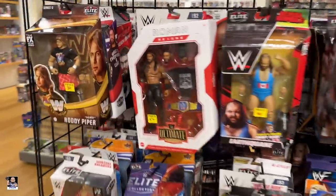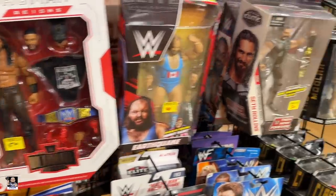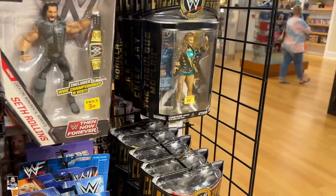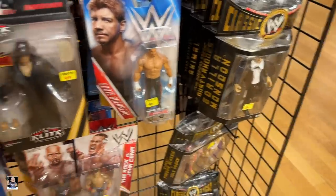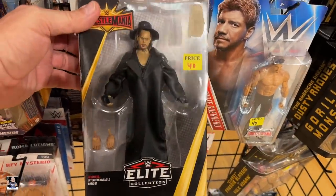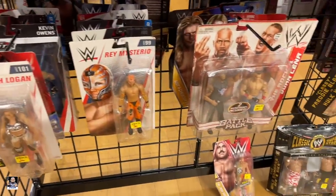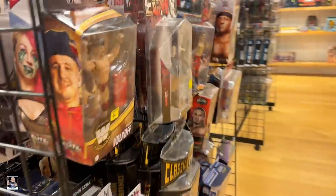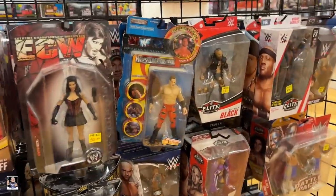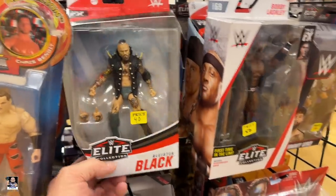All right, we got wrestlers. Rowdy Roddy Piper, Roman Reigns, Moolah, got the Undertaker right there. Very cool. We got some stuff. I'm digging this. I'm seeing some stuff I have seen and stuff I haven't seen before. Like this one here I haven't seen.